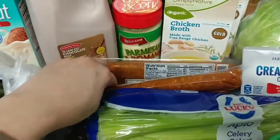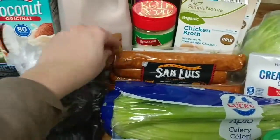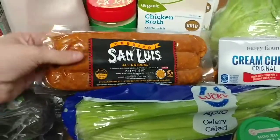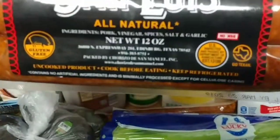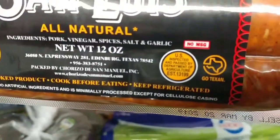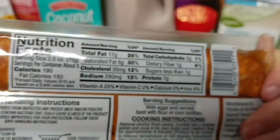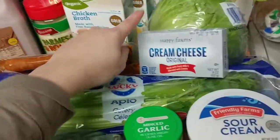And then I did pick up more chorizo. On our quick fix dinner days, we like to do chorizo and egg because it's easy, it's high in fat, and a good amount of protein. So we use this sausage. Before I got this one, I used to get Papa Grande, but they don't seem to be selling it anymore. This is the next best one I have found. This one just has pork, vinegar, spices, salt, and garlic, no MSG, which is a big thing, and no sugar. So this is really, really good. As you can see here, 2 grams, but 1 gram of fiber, so you get 1 carb in there. So really good deal. Also, cream cheese is only 69 cents.